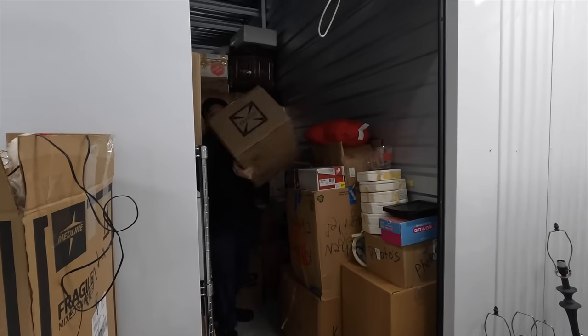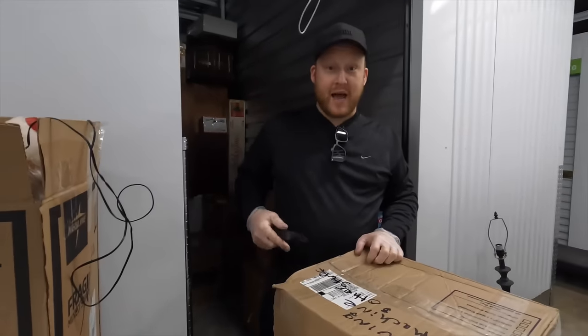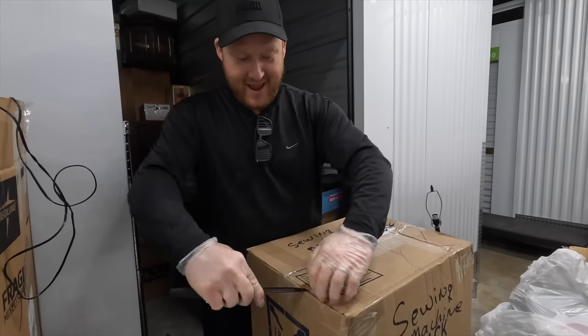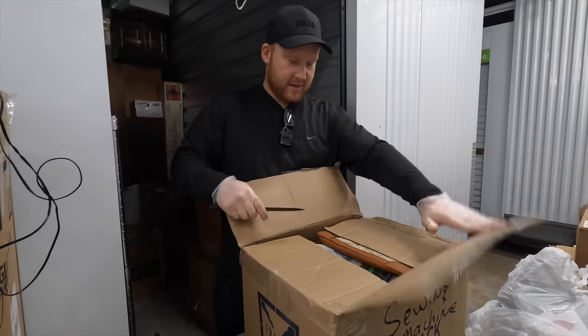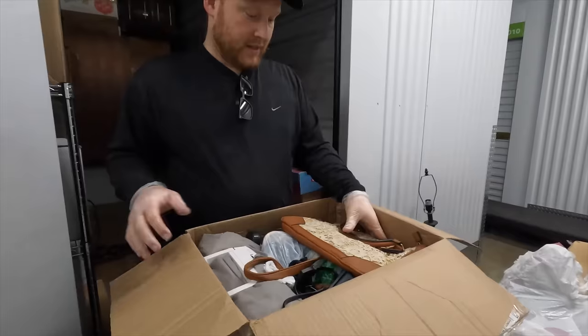Okay. Oh, this one's gonna be a little interesting. What's it say? Oh, it says sewing. No, it says plastic forks. I'm joking. That was fake. I was trying to be cheerful. But, hey, all jokes aside, I've been kept in plastic forks for years now. This is actually not bad. This is the best box yet.